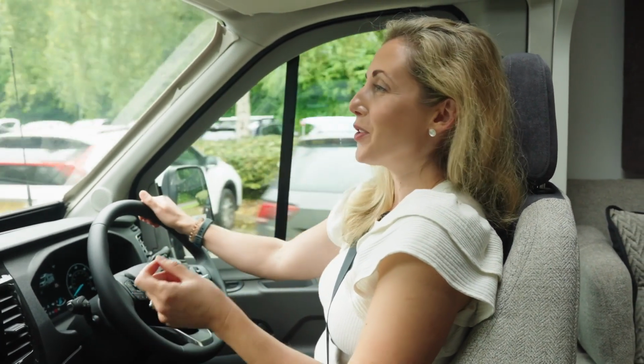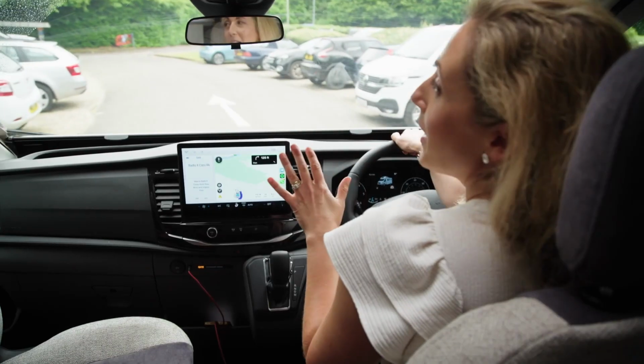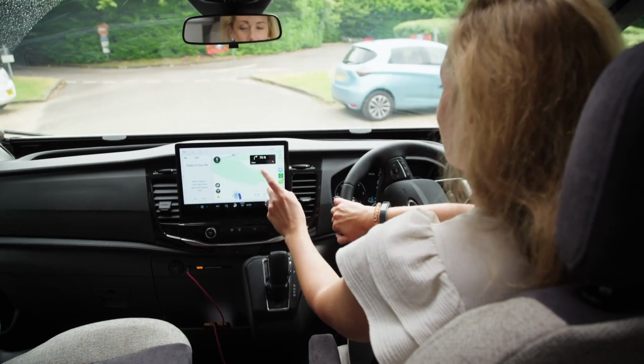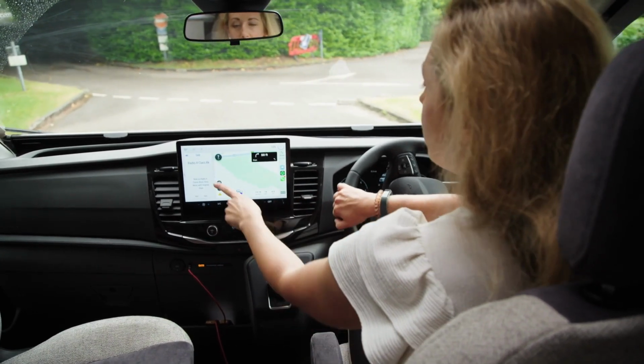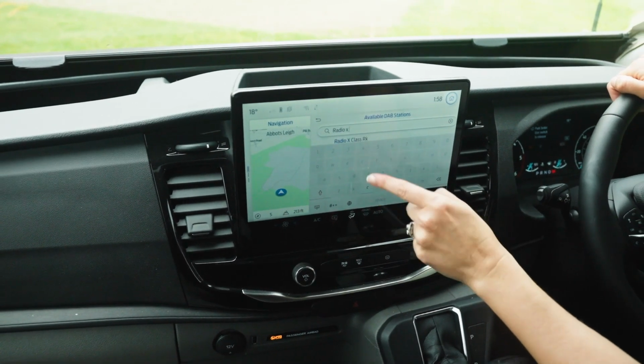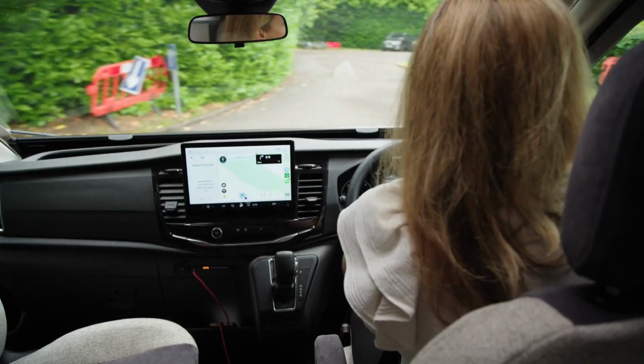As you can see, I'm here in the cab of the all-new Adamo. Let's get to the elephant in the room first, shall we? Look at this massive screen. It's 12 inches. It's a touch screen. I can show you I've got my radio on here. I've got my navigation app, but also I can have my audiobooks on here as I'm driving.